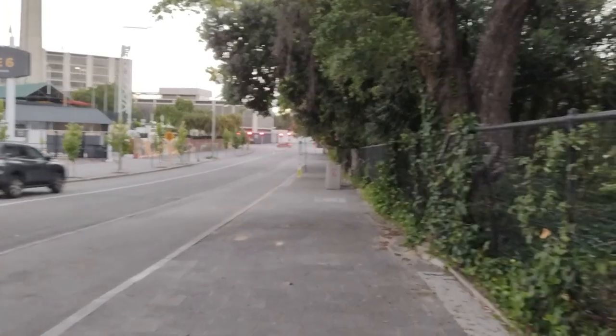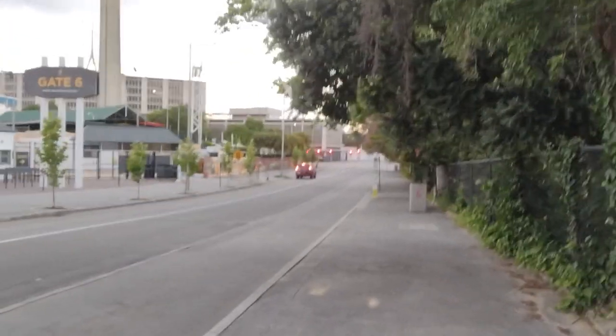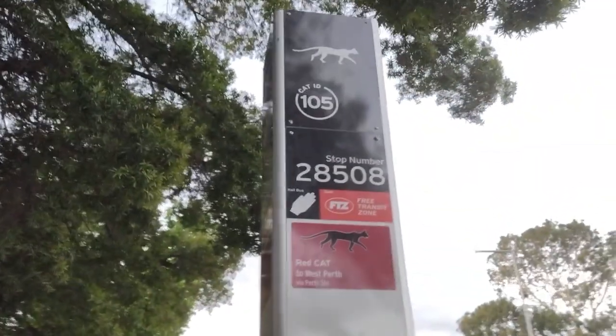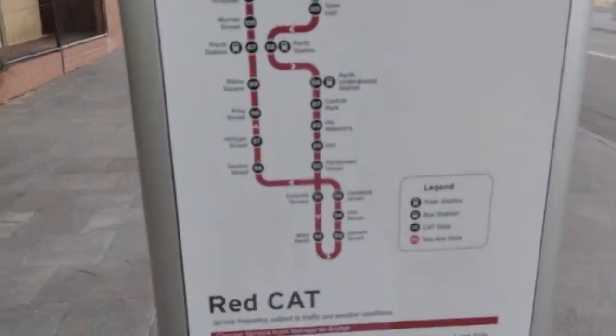Alright guys, it is now 7:20 PM because the Blue CAT took absolutely forever for me to film. It took like 50 minutes one way, so it took very long. This is where I was in the last video doing some explanation here on Hale Street. Now this is the Red CAT stop, CAT ID 105, Red CAT stop Weka. Look at the weird map for the Red CAT, it's so different, it's so strange.